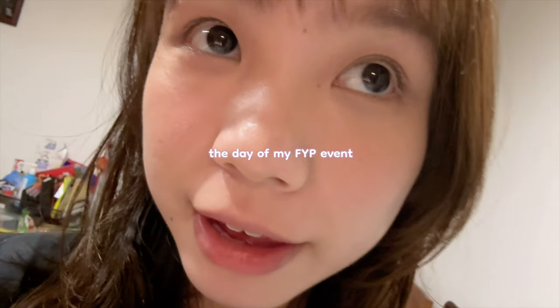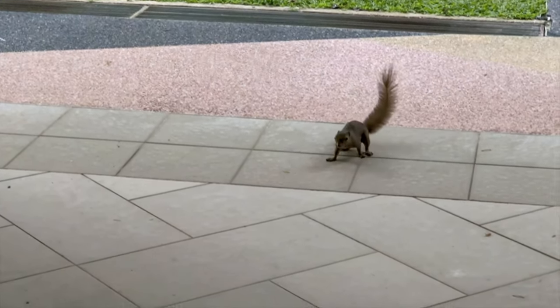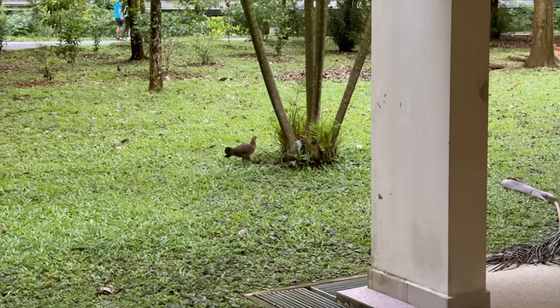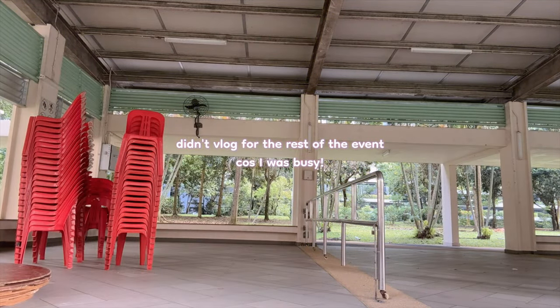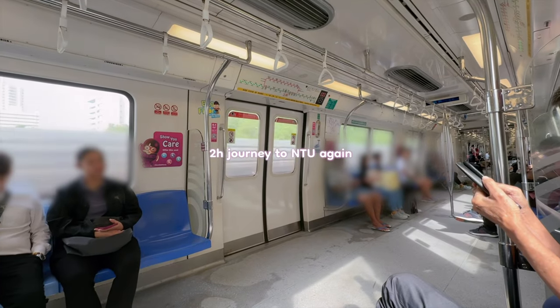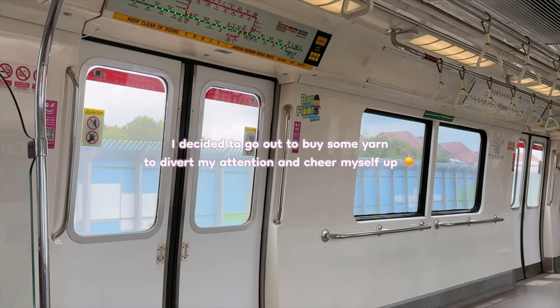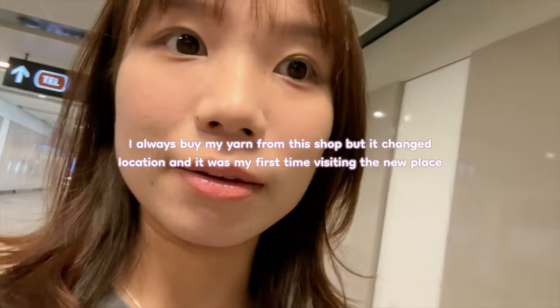It's D-Day. I woke up at 5:30 a.m. I reached the... Oh! Our deco! Now I'm at Bright Hill MRT. This is only my second time taking Brown Line.